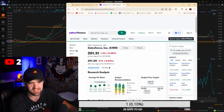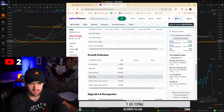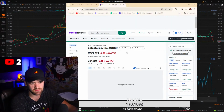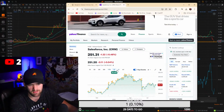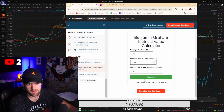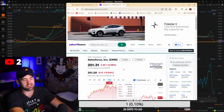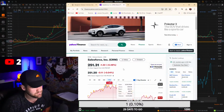All right, growth estimate for Salesforce here. Let's see. 11%, very fair. I know they've seen a bunch of volatility this year. Let's go to summary. Year to date down 4%, in the past 1 year up 20%. So intrinsic value 145. The stock, that is so crazy. That is insane. That is nuts.